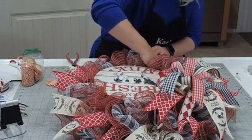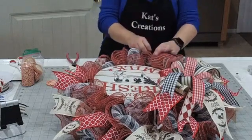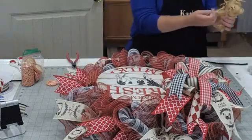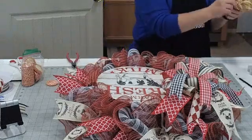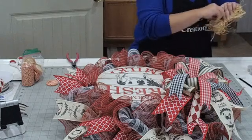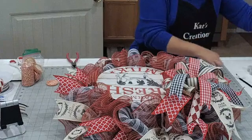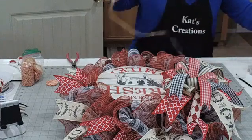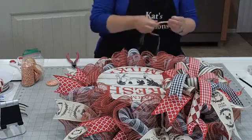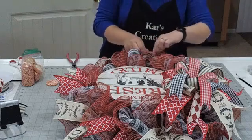So I'm just trying to. Ben said milk can, and I think what I want to do, I have my raffia, so I definitely want to add some raffia. So let me add this to the outside of my milk can.